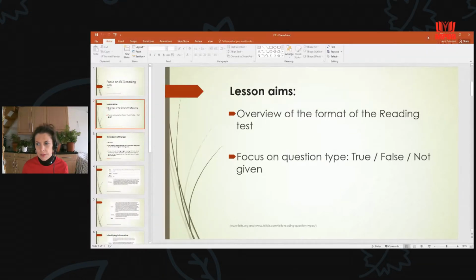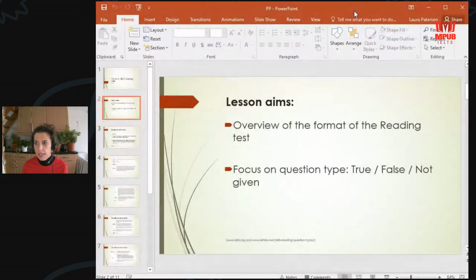That's good. I'm just going to have a quick check to see who's here. Oh, hello. Hi, Walia. Hi, Sharaful, and hi, Gulam. Very nice to see you all. Good. Right. So let's get going. Deep breath. We can do this. We can get through this IELTS reading.